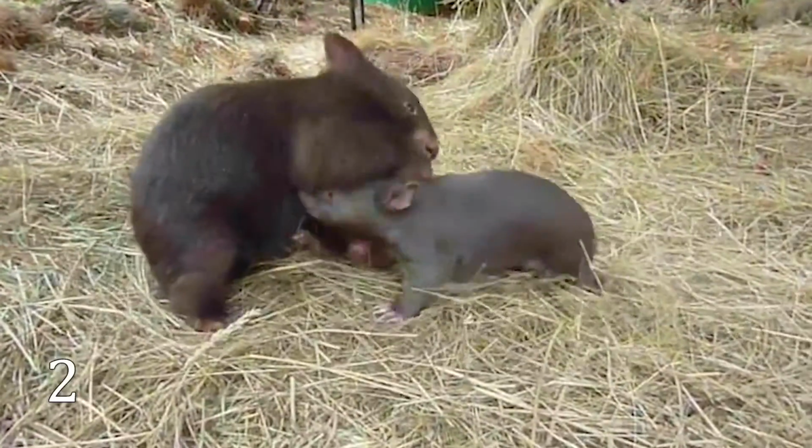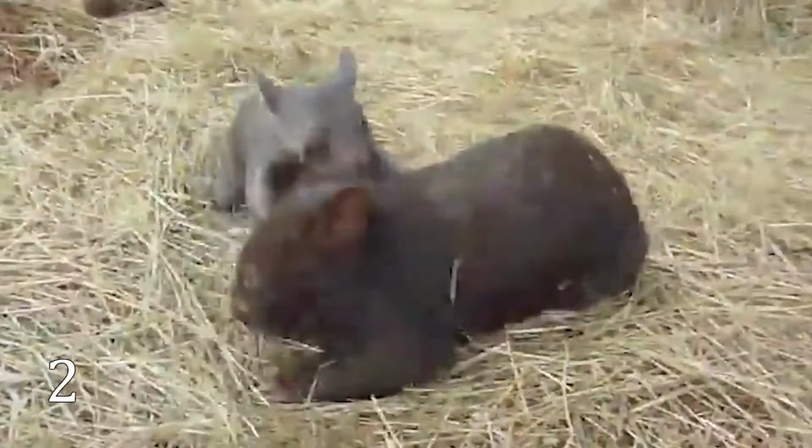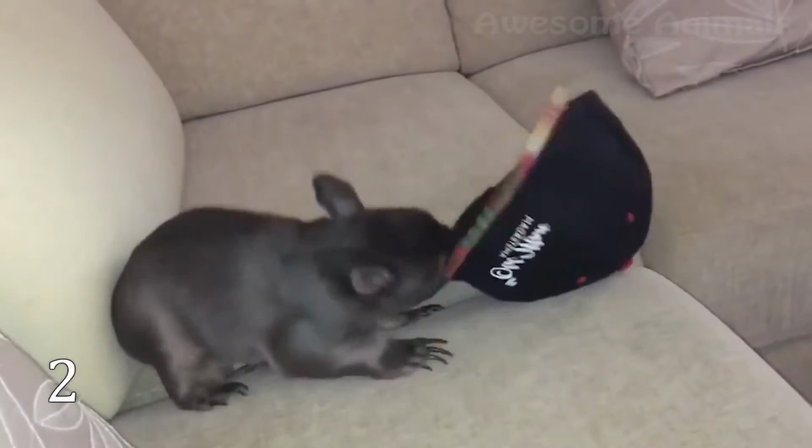The joey climbs into its mother's pouch right after birth to finish developing and stays there for around 5 months. When it comes out of the pouch, it already looks like a mini version of its mom.